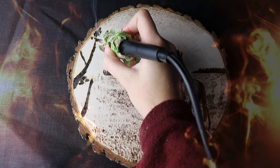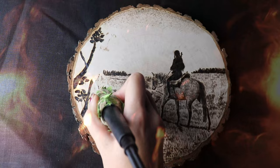To burn the tree on the left side, I take a pan which can endure much more heat than my regular spoon pan. This tree is placed against the sun, so it has to be completely black as well.